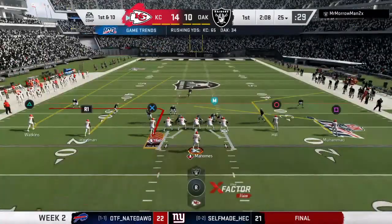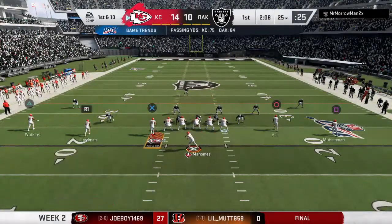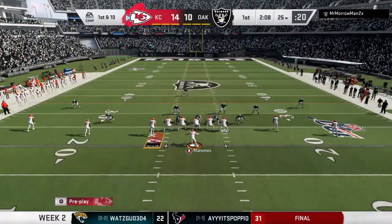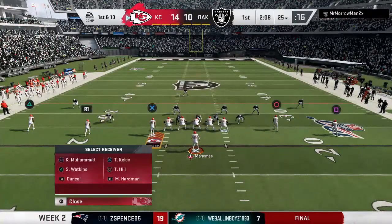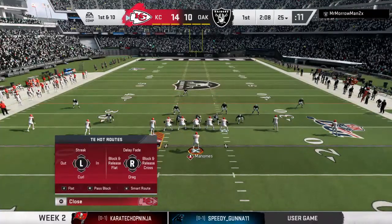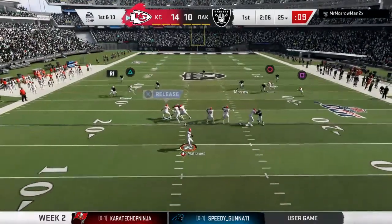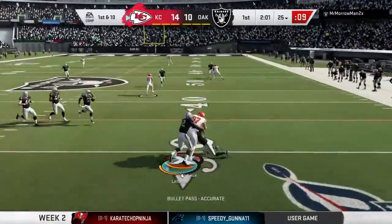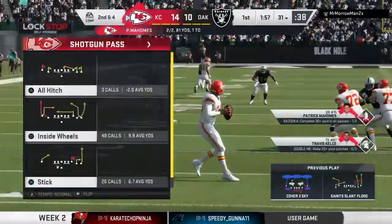Mahomes will lead the Chiefs up, 1st and 10 at their own 25-yard line. Shotgun snap to Mahomes. It's Kelce on the ground. He'll be dropped after a gain of about 6 across the 30 to the 31.